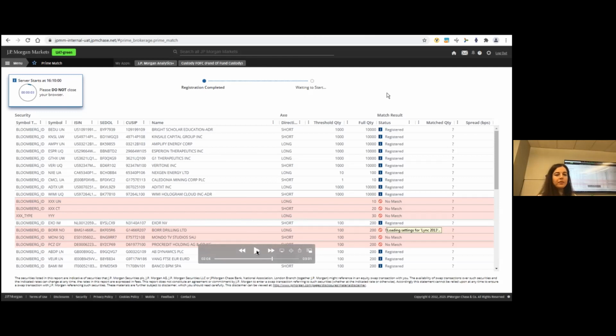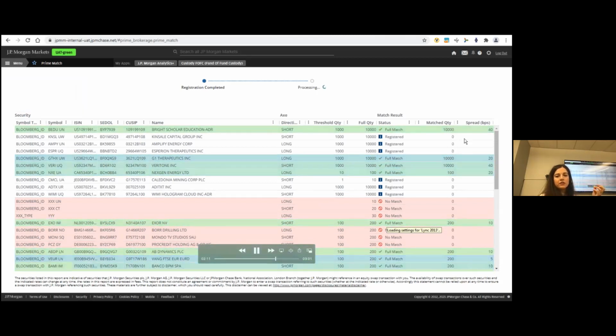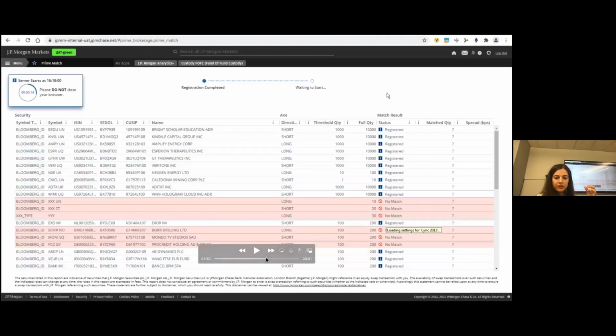So do you want to see? Now it's going to start. You will see that the time came, and you will start seeing slowly that the orders are being processed and matched. Let it finish. Okay, it's finished now. So let's go over it. What happened? We can see, for example, for the first symbol, we gave a full match. We were able to give the full quantity. For the other ones, we didn't have what they asked, so there's no match.